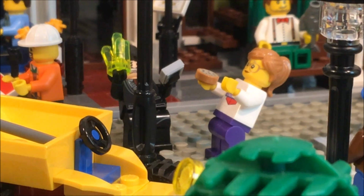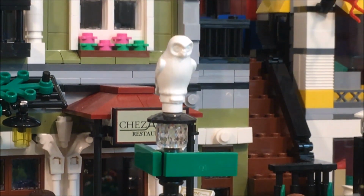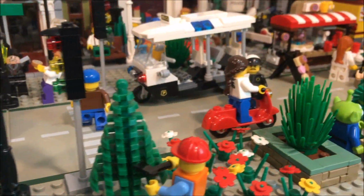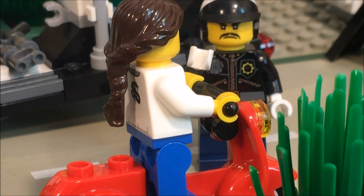Next to the construction site, Legalomaniac and Kaz from Blockhead UK are looking very intently up the top of a lamppost. I wonder what they're looking at. It looks like it's an owl. I would have expected them to be looking for Legalomaniac's cat, Vega, but she is nowhere to be seen. I wonder where she is. Further down the street, there is a minifig on a scooter that's being pulled over by a policeman. I wonder if she is in trouble.